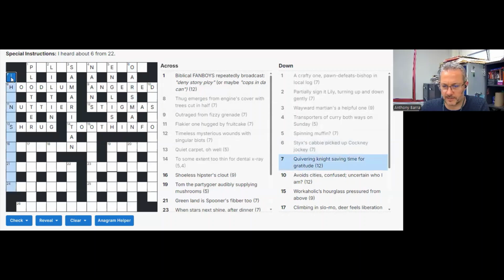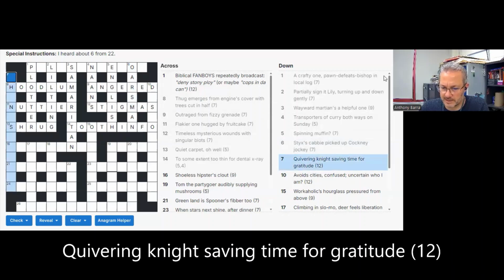We'll try seven down. Quivering night, saving time for gratitude. Time for gratitude is going to be the definition. So we're looking for 12 letters that indicate time for gratitude. And night saving is going to be an anagram indicated by the word quivering. So moving, shaking around. If you shook up all the letters for night saving and you poured them out in their proper order, you would get, and it's November 14th as I'm recording this, so a happy Thanksgiving to you in the near future. And that's also the answer to seven, Thanksgiving.